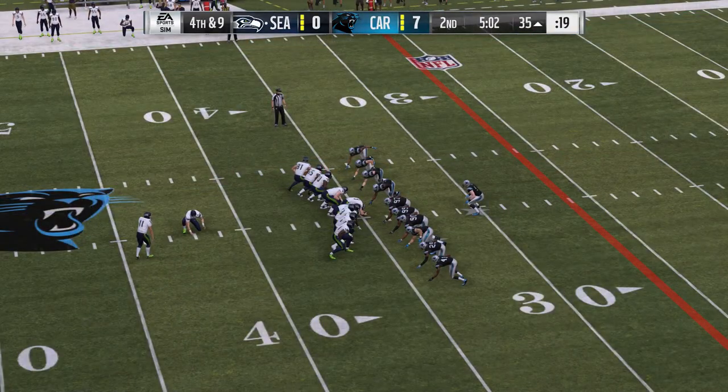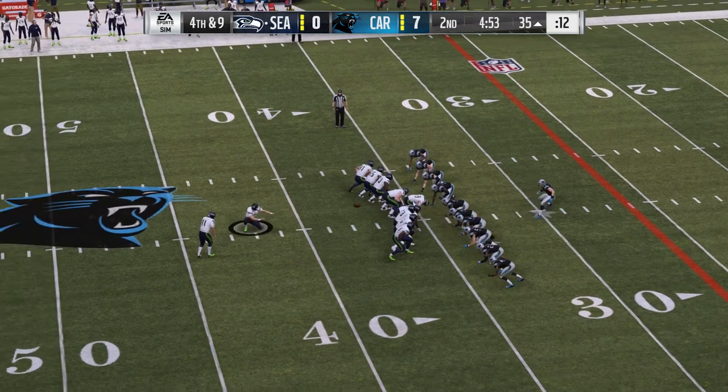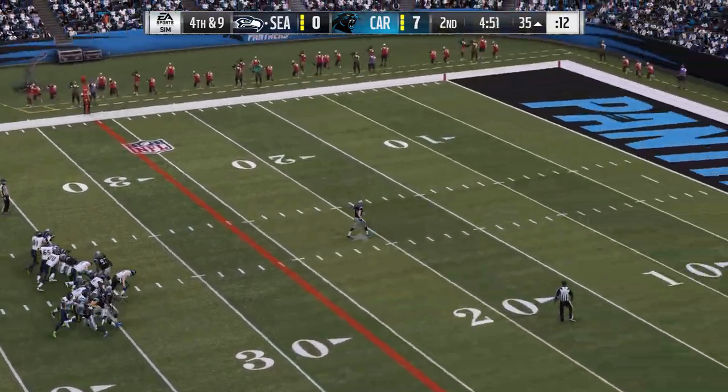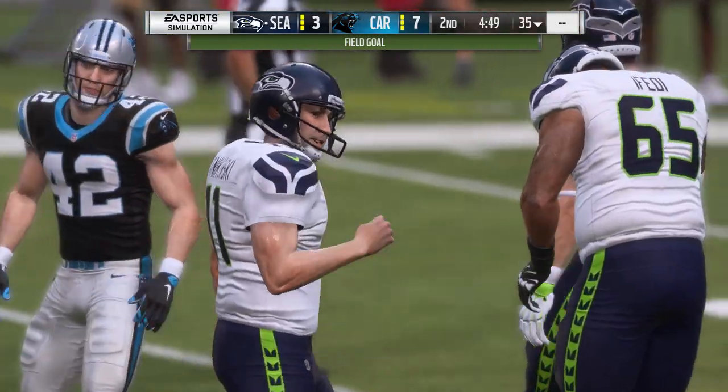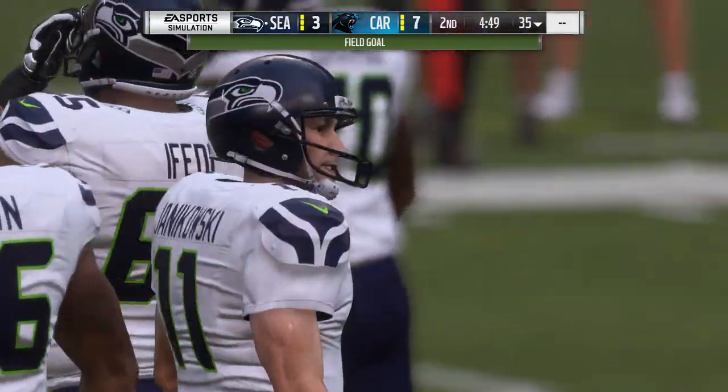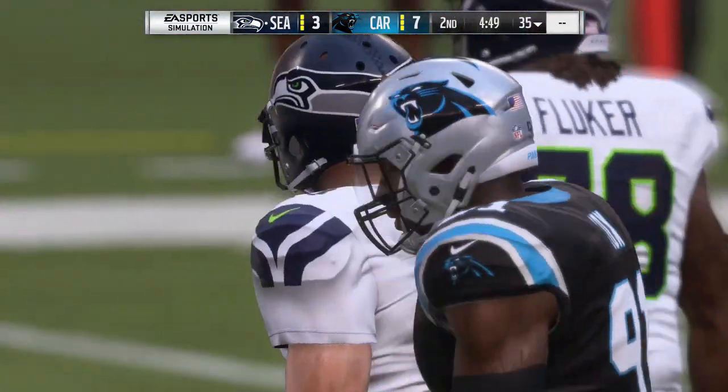Sebastian Janikowski to try the Seahawks field goal. It'll be spotted on the right hash, a 52-yard attempt. And Janikowski bangs it through, and they are on the board, but still trailing. It's 7-3.